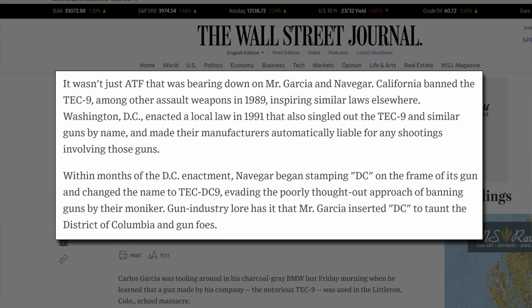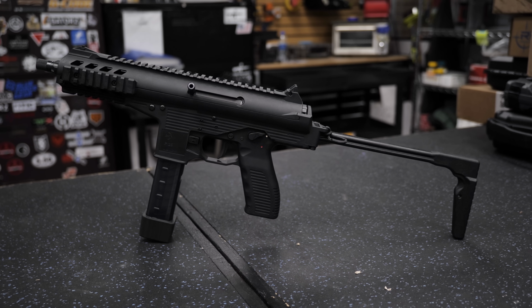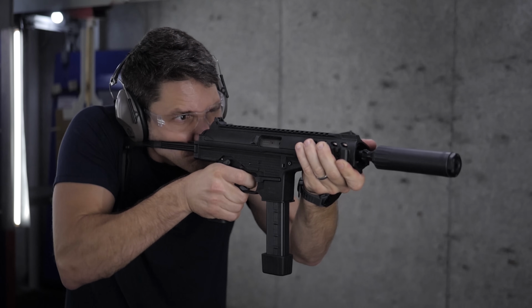They were sued, banned, run out of business. That means even a fair condition Tech-9 will fetch $1,000 on Gunbroker as we sit here today. So if the Tech-9 is such a great design, why isn't it made anymore? Well, actually it is. Famed Swiss gunmaker B&T essentially remade the Tech-9, but as a premium Swiss-made submachine gun. It was basically the best rendition of the Tech-9.